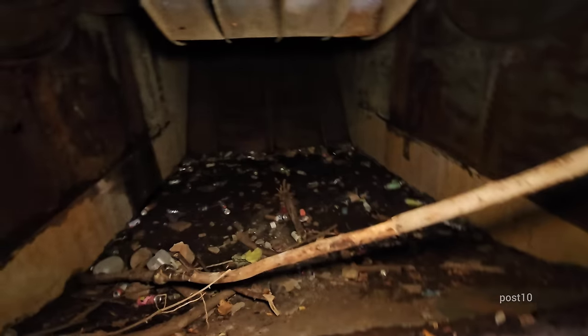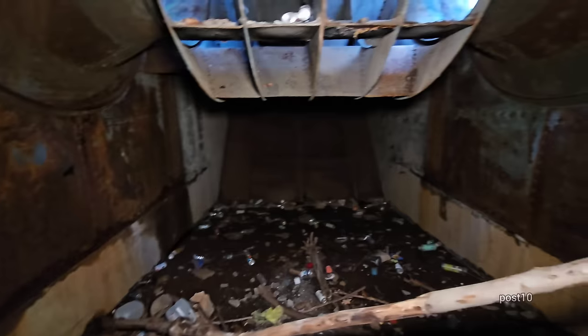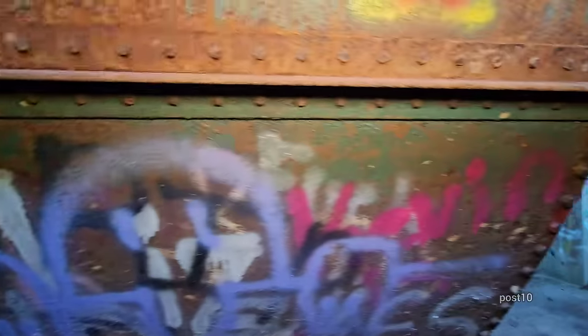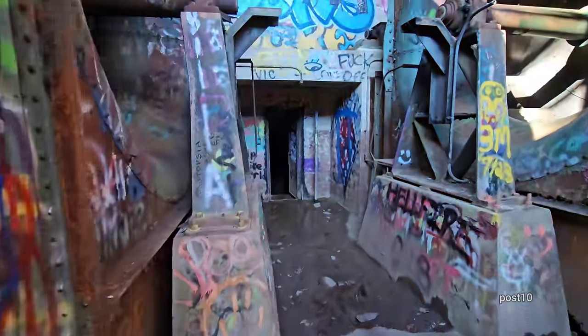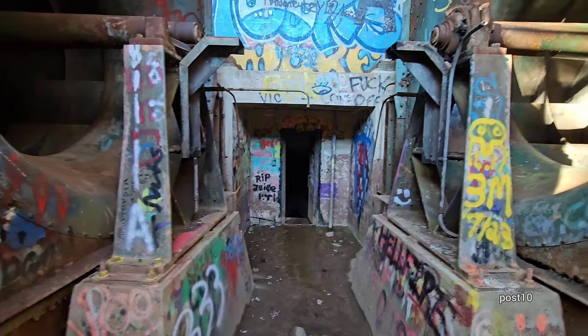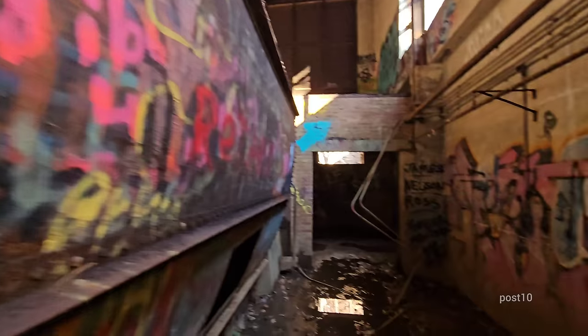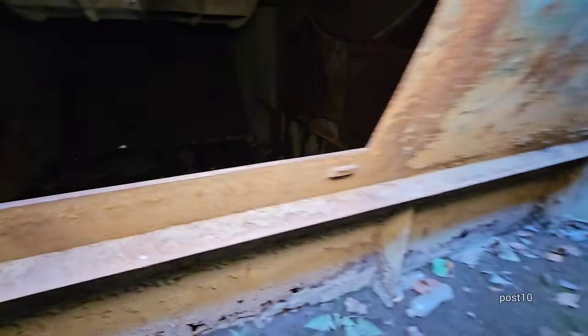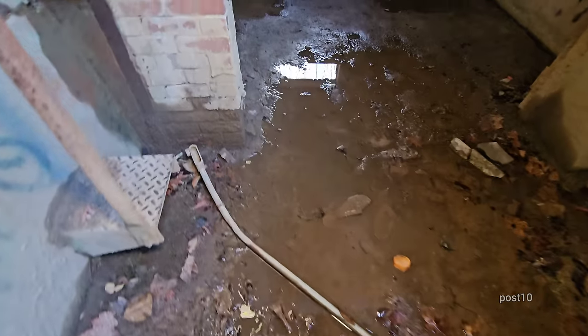Check it out. Look at all the garbage inside this giant blower fan. Boomp. That's kind of cool. And there's the entrance to the ductwork that rides above the tunnel. Even on these colder days, it's usually warmer in there because there's no wind. All the mud and stuff is a good thing to see.